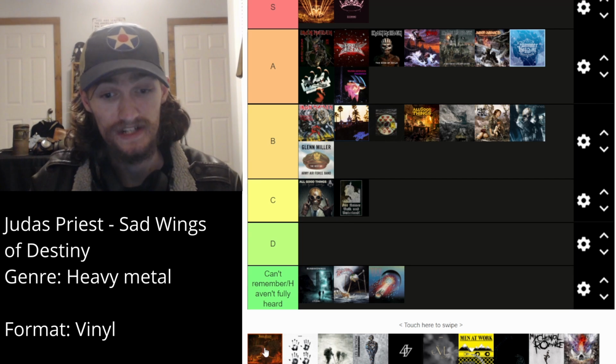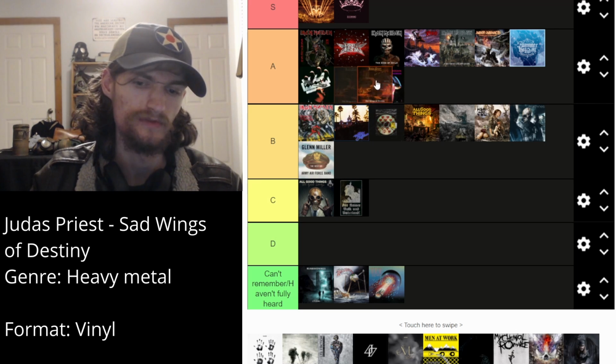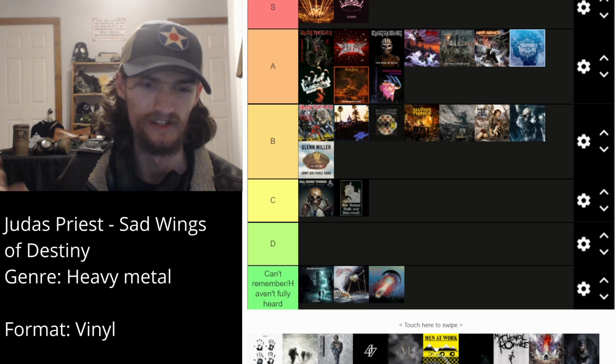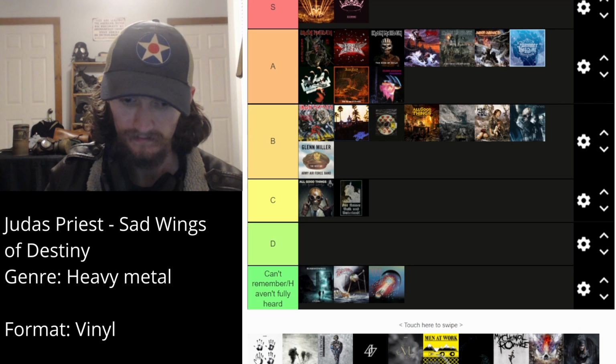Then my other Judas Priest album, also got this on vinyl, Sad Wings of Destiny. I'll put it right below it. It's got some of my favorite tracks from them, like Victim of Changes, and then Dreamer Deceiver and Deceiver back to back is just beautiful. But the vocal delivery is better on British Steel.